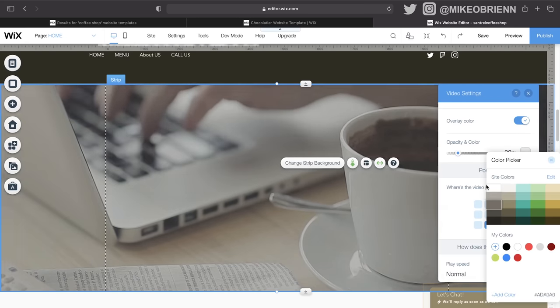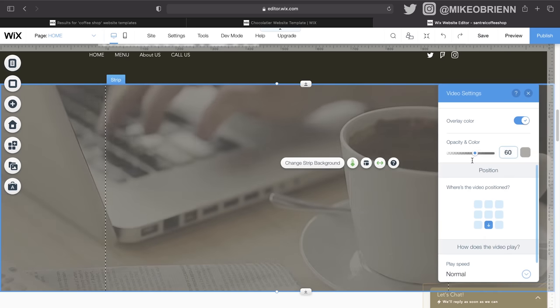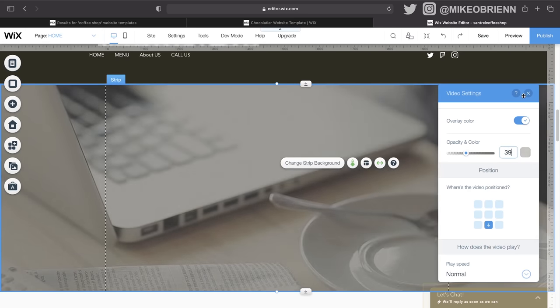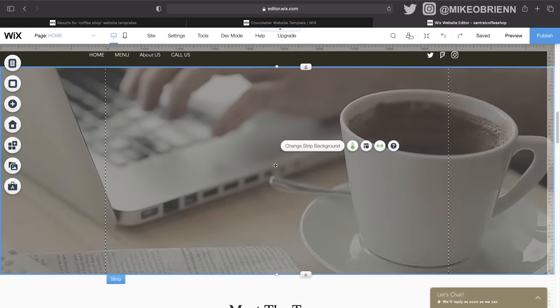So overlay color could look really cool. A brownish one is not going to be that cool. You can change the opacity though. Again, just to make your text a little bit easier to read, make the video more of a background video if you want to put something on top. Obviously, this would not be important if you were just playing a random video there.